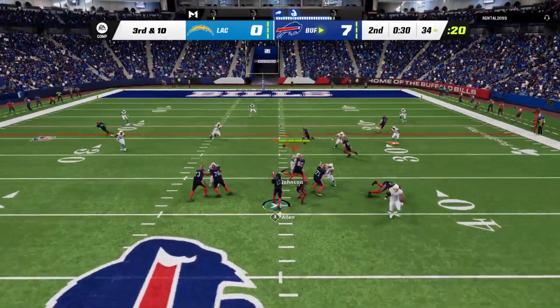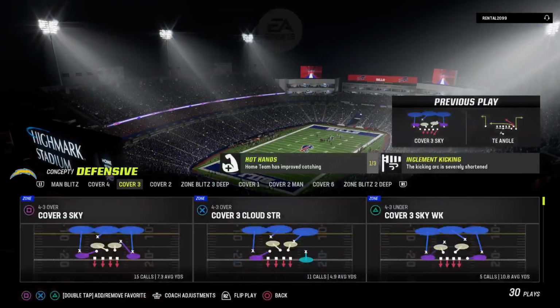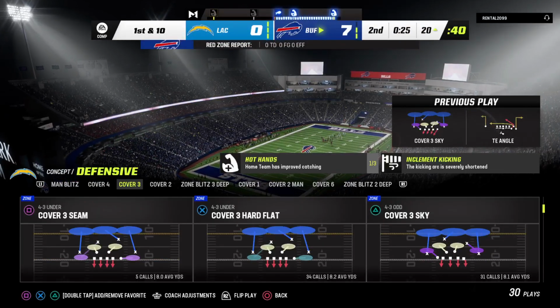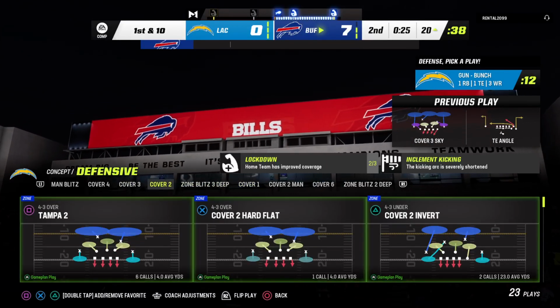Throwing is Allen on 3rd. He finds his man, complete. It's McKenzie. And he's brought to the ground with another first down at the Chargers' 20-yard line. Now a timeout called for by the offense as they'll stop it with 25 seconds to go here in half number 1.